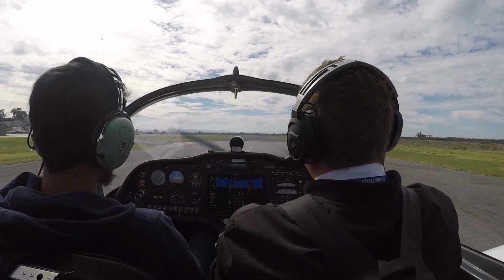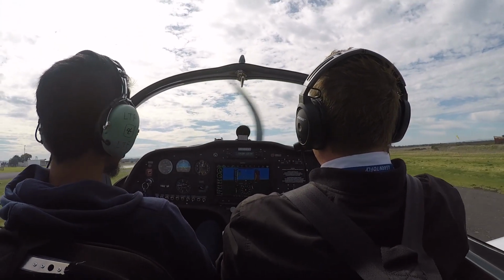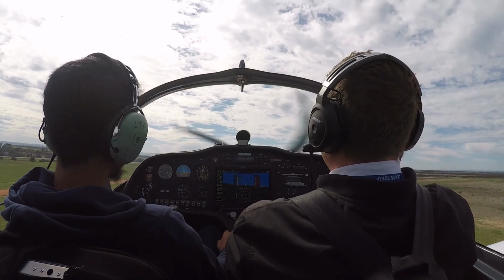Full power, a little bit of right rudder. 55 knots, up we go. You ready to do some flying? Yeah. Your aircraft.